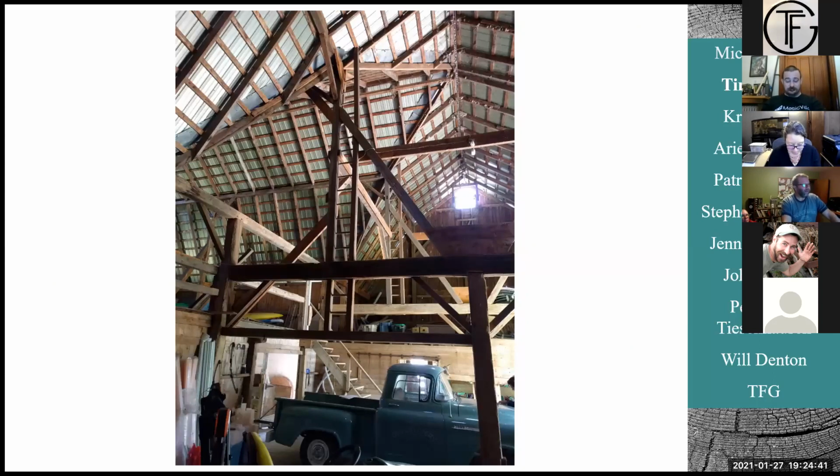Next slide. This is a neat one. This is on Wolf Island, so this is a little further east. This is kind of the end of Lake Ontario. If you go east of Wolf Island, they start calling it Thousand Islands and the St. Lawrence. You can catch a ferry from Wolf Island to upstate New York.